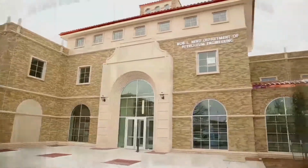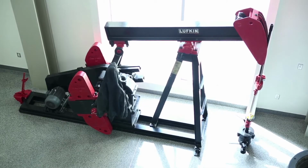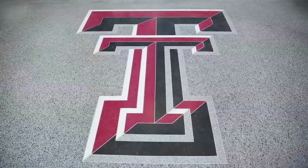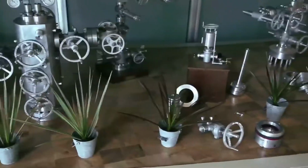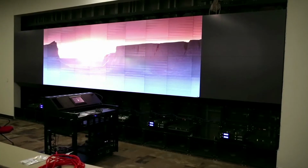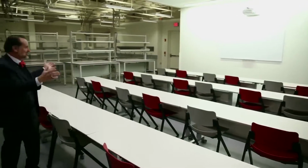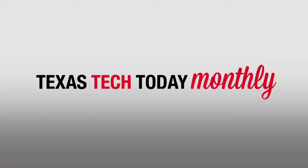This new building serves as a place where the future's best petroleum engineers learn, while being a testament to Texas Tech's commitment to excellence. And trust me, I've been to all the other universities, and there is nothing like this. Everything you could possibly think of as far as state-of-the-art technology and how to do it, we got it. This is Lacey Nobles for Texas Tech Today.